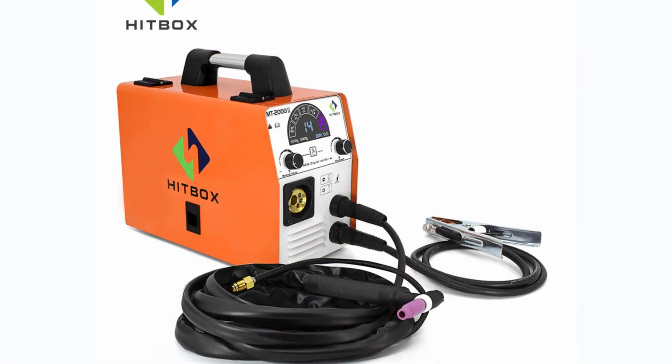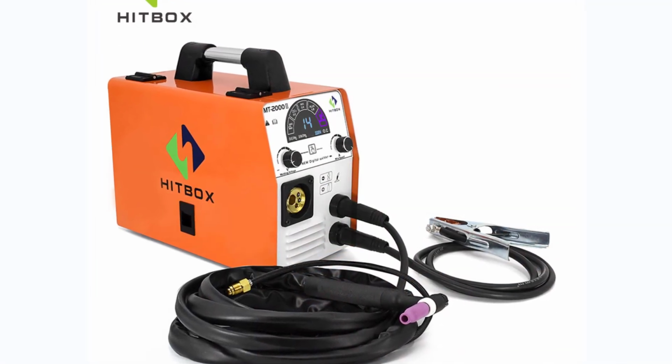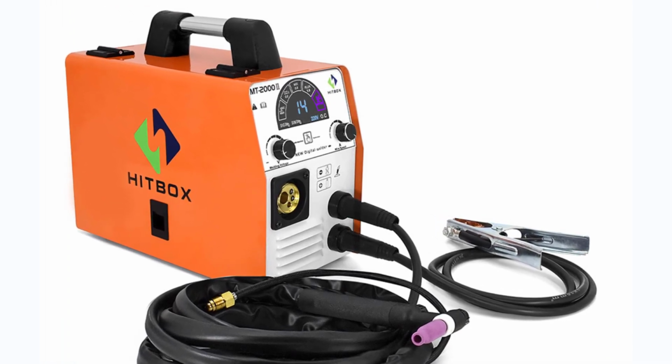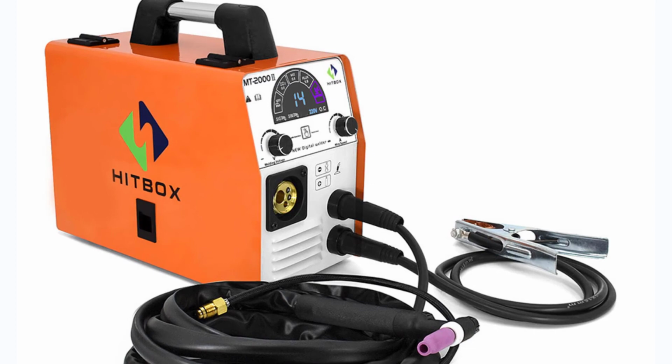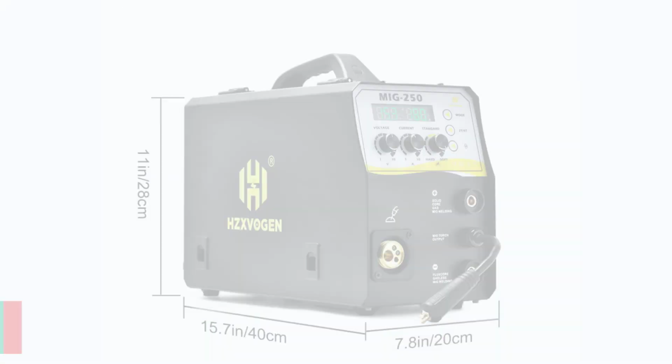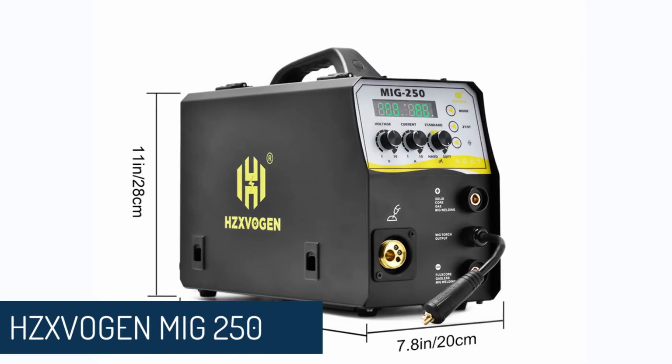The welding machine is designed to work with AC 220V power, making it suitable for use in a variety of locations. However, it may not be suitable for use with generators or other power sources that do not provide a stable voltage. Number 4. HZXVOGEN MIG 250 Welding Machine.